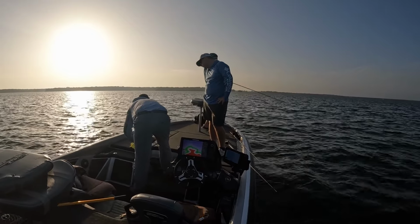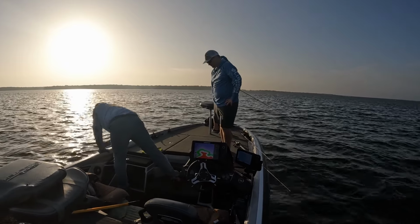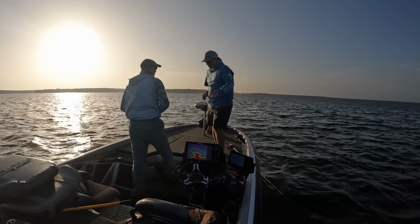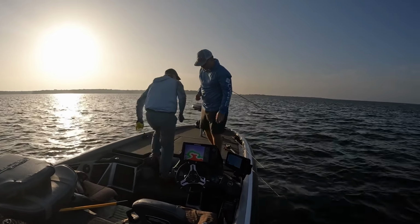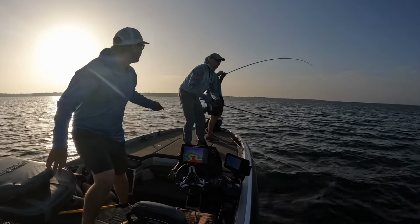I hate brush pile fishing. Hopefully we can show you how we're fishing a lot right now. Normally I'm fishing a lot of brush piles right now, but normally we're also 90 something degrees.